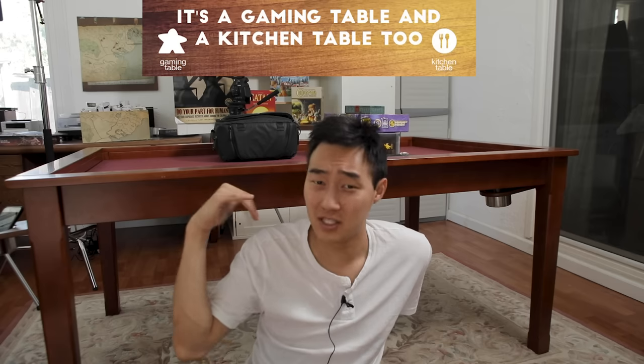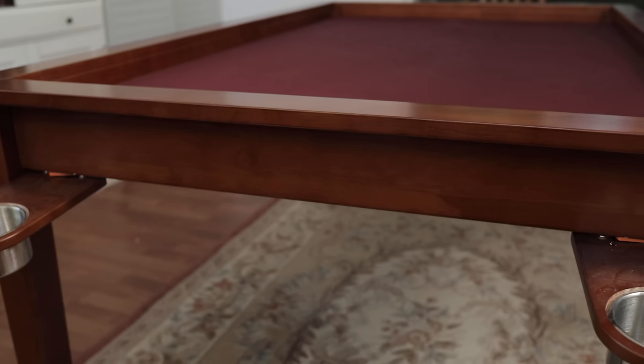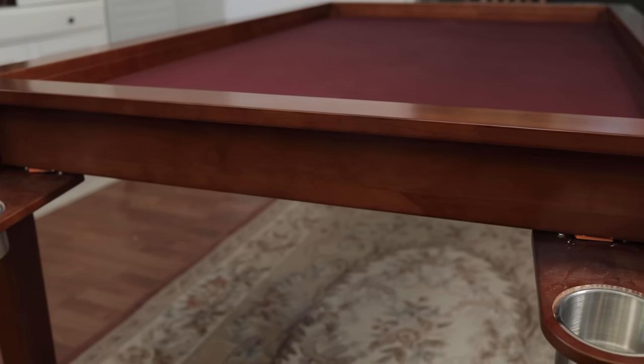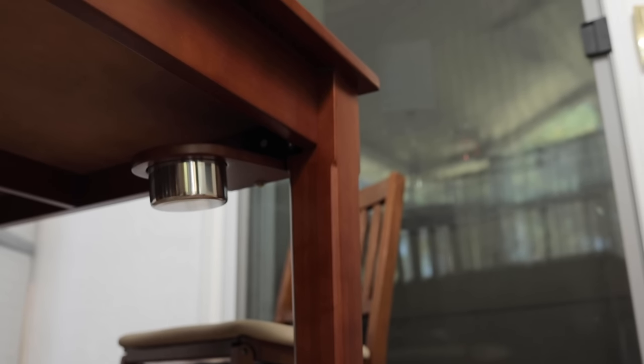And this table was advertised as a do-everything sort of table that you can have like Thanksgiving dinner on. And I would not agree with that. It just doesn't have the right look to be a proper dinner table with the stowed away cup holders and this weird underbelly hanging down. I would only confine it to a game room.